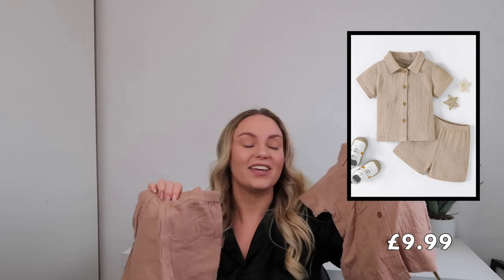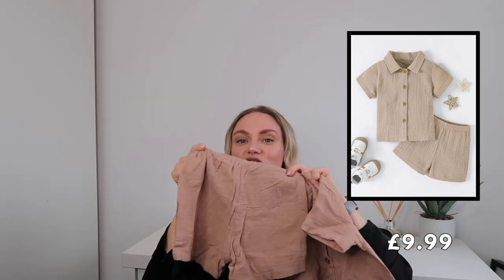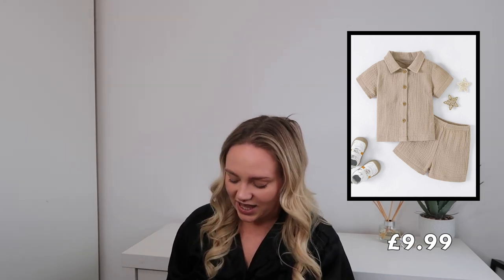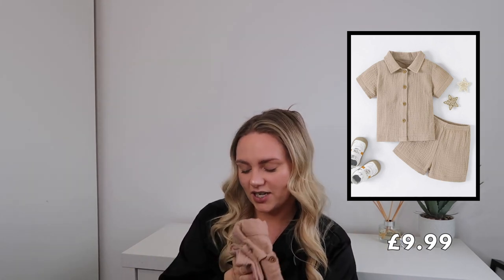For Max, for nighttime, I've just bought an absolute ton of co-ords. And the first one that I've picked up out of the bag is this little brown number. And look how cute. So it's got a cute little button-down shirt. It's got some little shorts that go with it. And he's just going to look super sweet in it. It's kind of a linen fabric, so it's going to be nice and breathable. He's not going to be too warm in it. And yeah, I think this was like £6. Like, it was nothing. And I just think, Jesus Christ. How is this even possible? I know how. That's why. I'm not even going to go into it. But yeah, £6-ish for a gorgeous brown linen set.